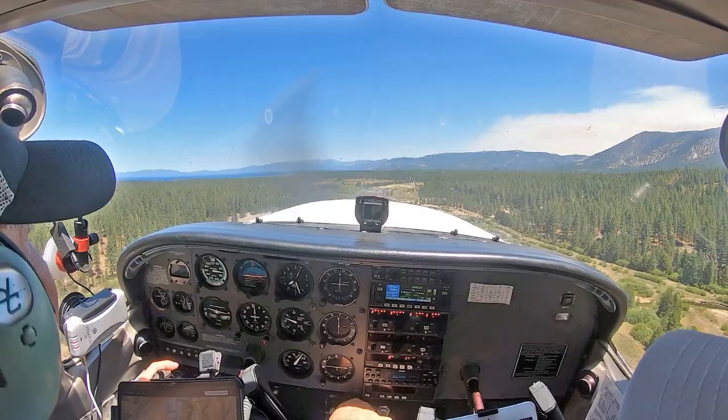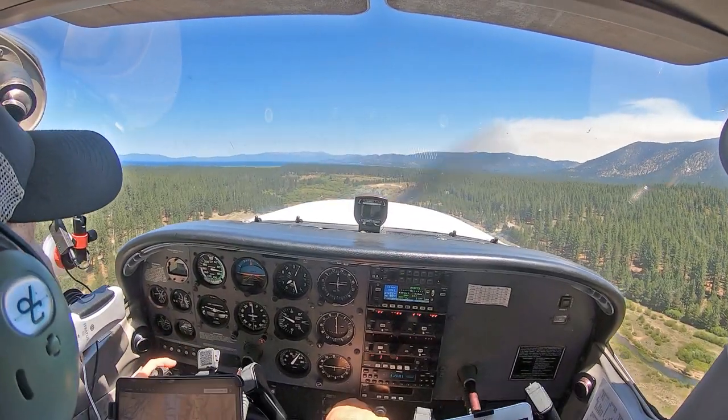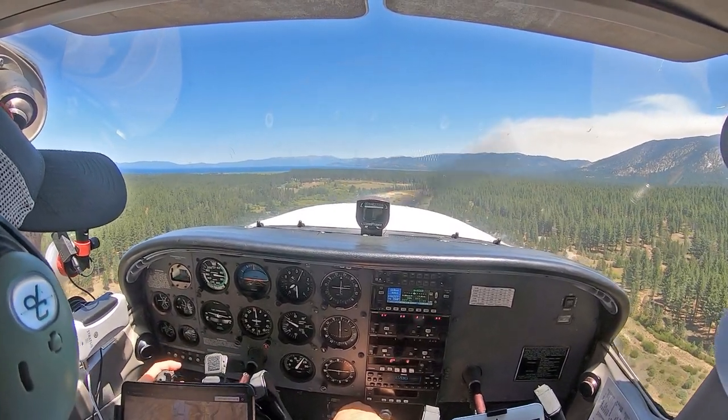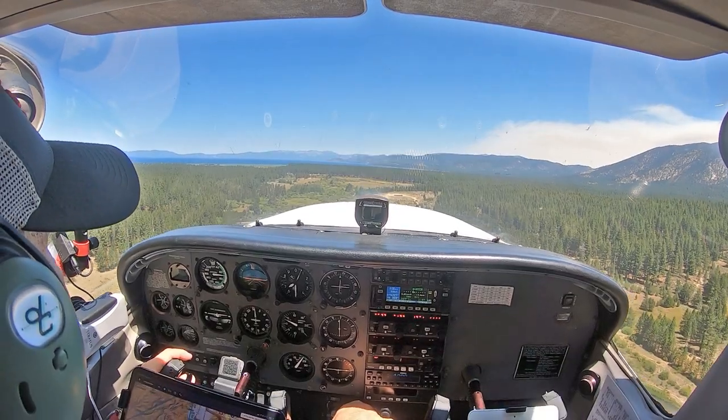Tahoe traffic, Skyhawk 5132 Romeo, 7,000 feet, and we are almost off the extended center line of 36. We have that upwind traffic in sight, no factor.